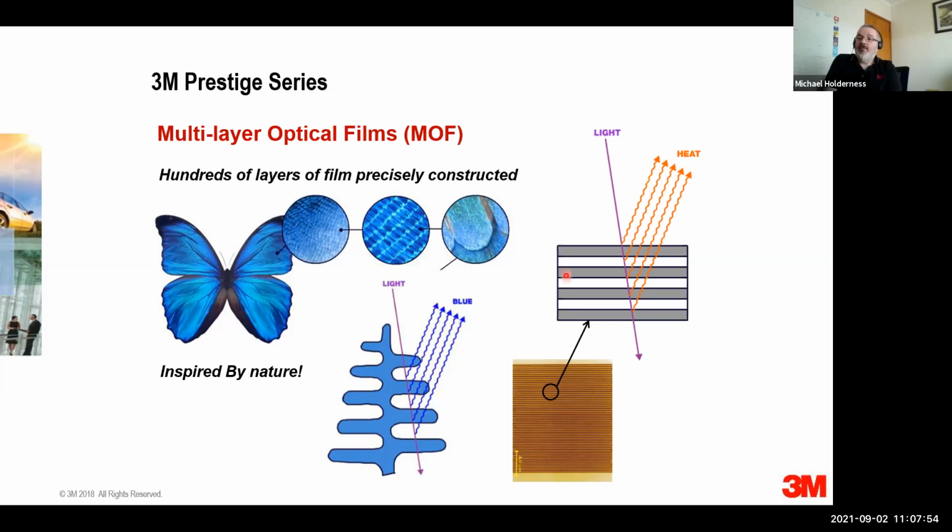We've done the same thing, but by changing the distance between these, we've gone out of the blue part of the spectrum and we've decided to reflect the heat. So we can reflect the heat, and with the correct spacing, we can also reflect at the other end of the spectrum, the UV. So a very, very clever way of doing that. We're not absorbing heat, we're not absorbing any of the energy, we're simply reflecting it off. So prestige is particularly good at going on a window and not heating it up.